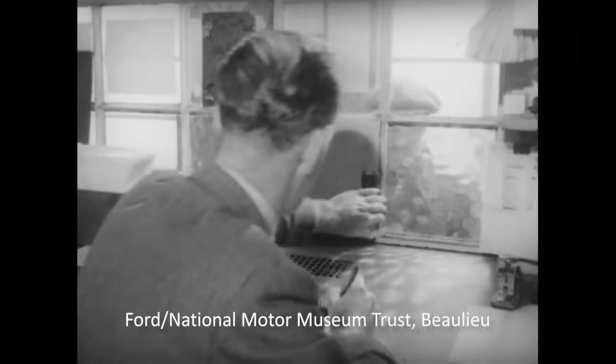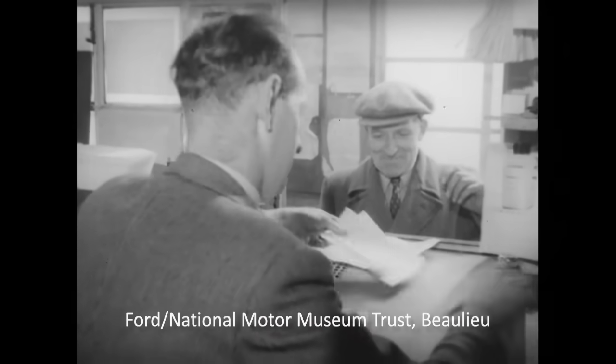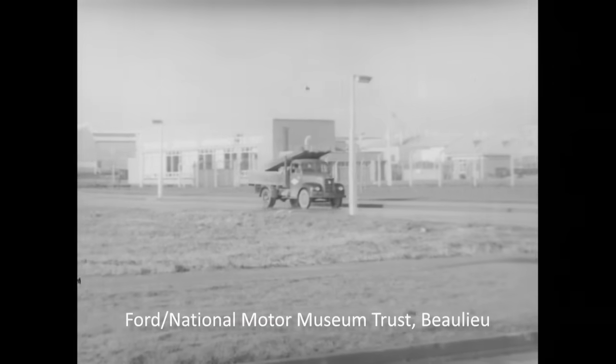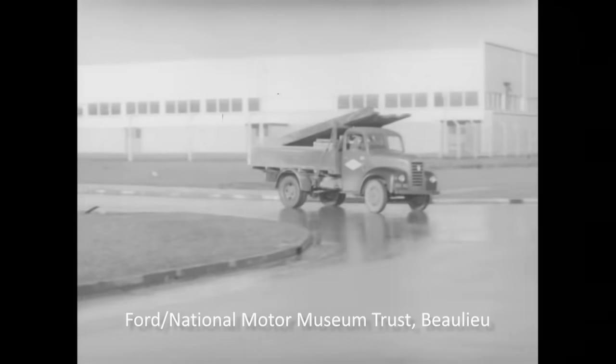The driver gets his instructions and any necessary clearance papers at the start of the day's work. He'll check back at this office when he finishes at the end of the day. This particular driver is on a run between the depot here and the site of the new town at Basildon.